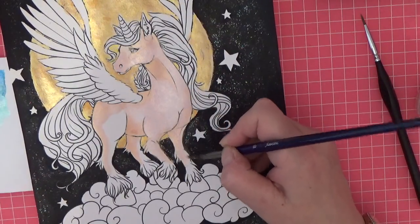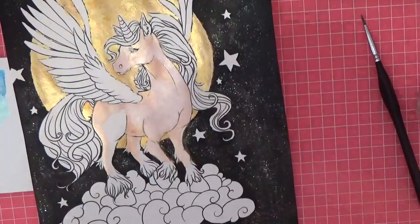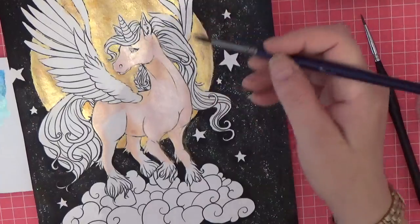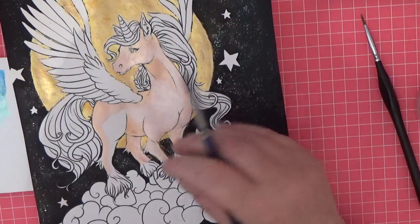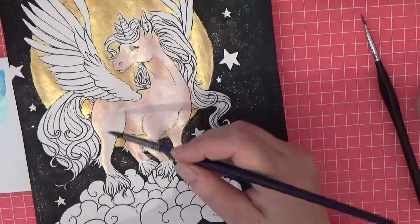Those bits can be a little pink. We can always put some pencil in if we want to. I'm going to try not to do too much pencil. I think the wings, I'm going to put a little bit of very pale greys on there, and then we'll use the sparkle paint over the top. Oh, I'm sniffing again, I'm so sorry.